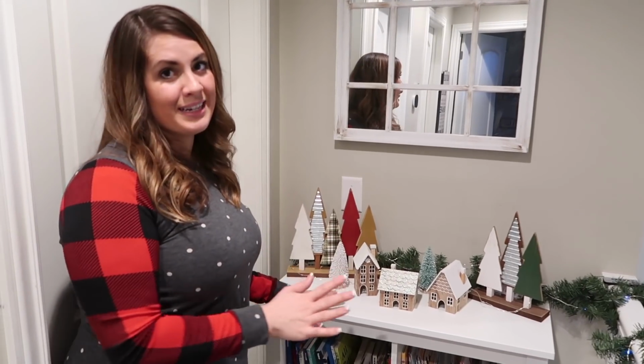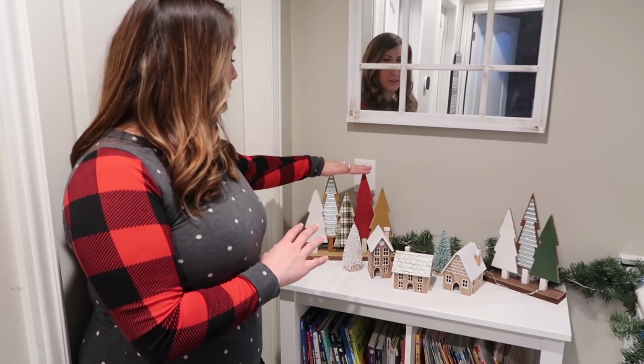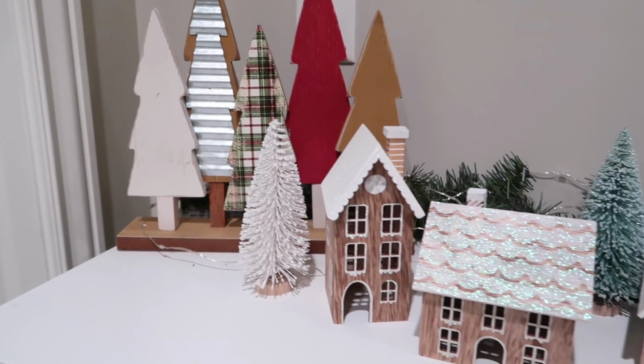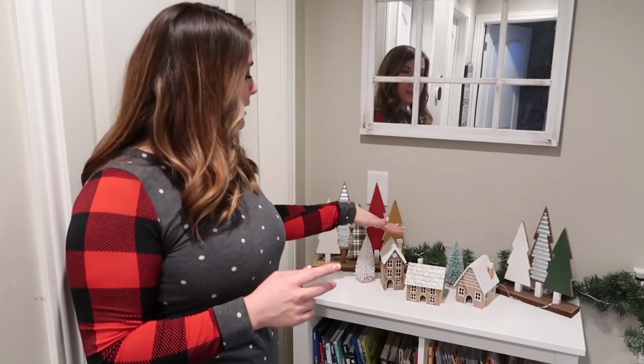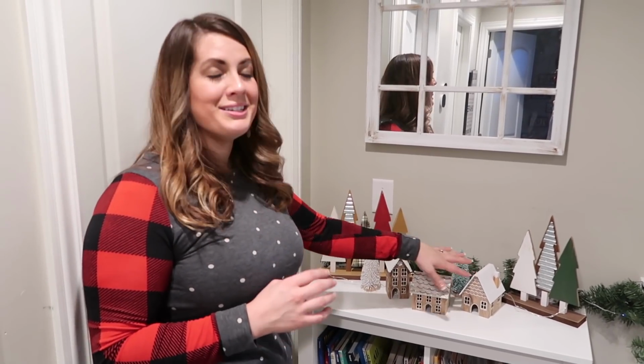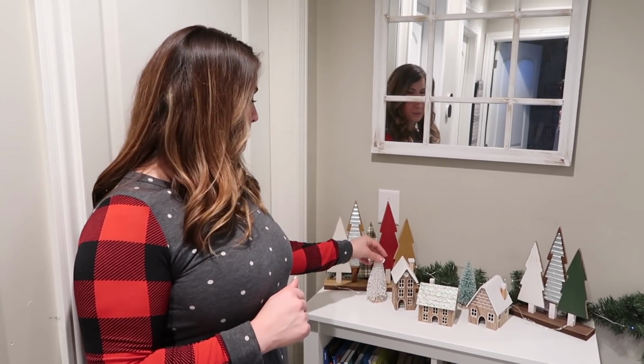And then every season I do decorate this little bookshelf for the boys. And so I have just gotten these trees. Even though they look pretty much exactly the same, one of them was from Walmart and then the other one was from Hobby Lobby. But then all of these little houses that I just love were actually from the Target dollar spot, along with these little bottle brush trees.